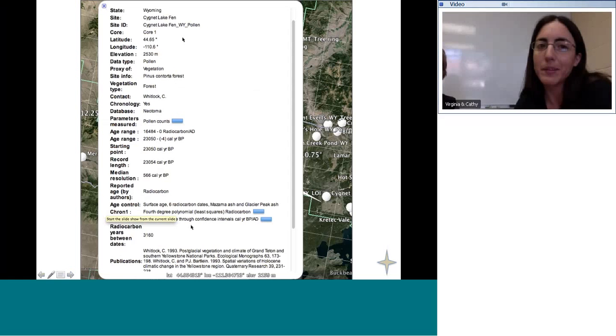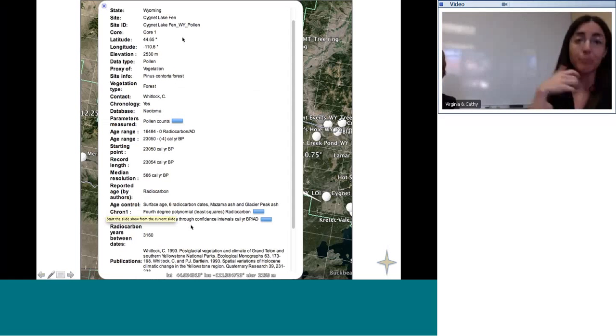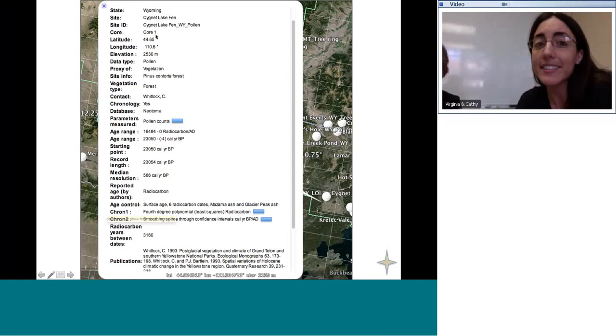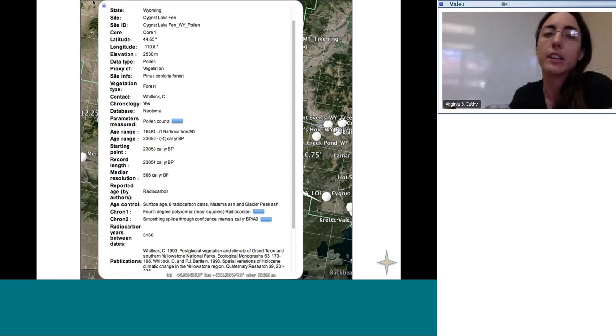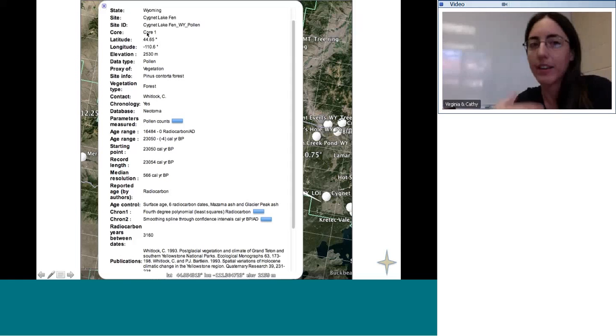So here we have an example. This is a pollen record from Yellowstone National Park. The kind of metadata we collected includes some basic information about the site, such as the site name, the state where it came from, site ID, that's an individual name that we assign to each individual data set, and the core number. In some cases, we have several cores from one site.